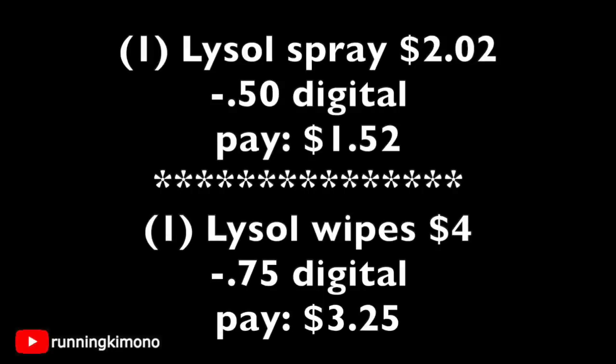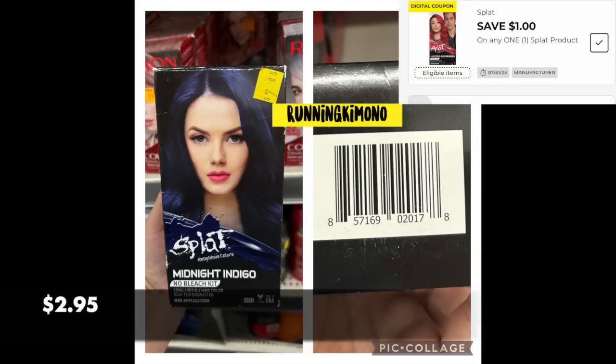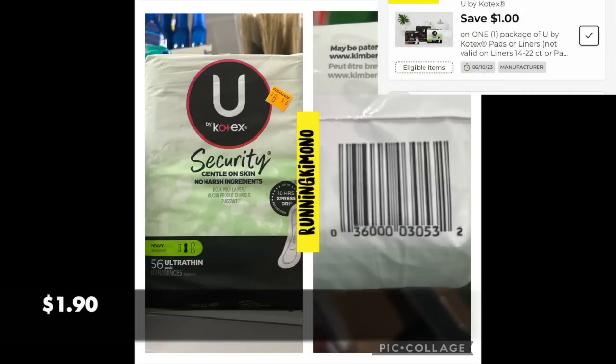So for the spray, it's going to shake out to $1.52 after digital coupons. And for the wipes, it'll be $3.25, you know, like almost a dollar per. Really good deal for those wipes. The Splat, some sort of like hair dye, after digital coupons will be $2.95. And then the Kotex, $1.90 after digital coupon. And there's also a dollar rebate on coupons.com.